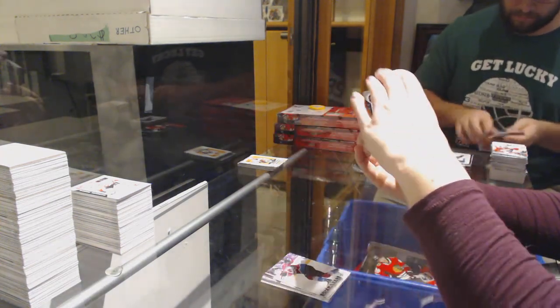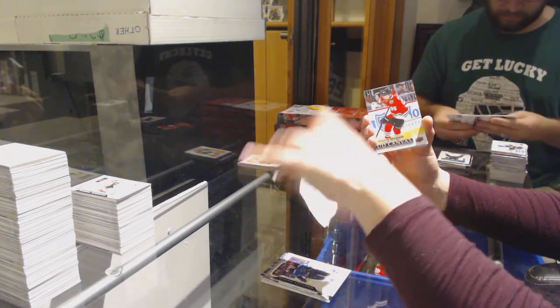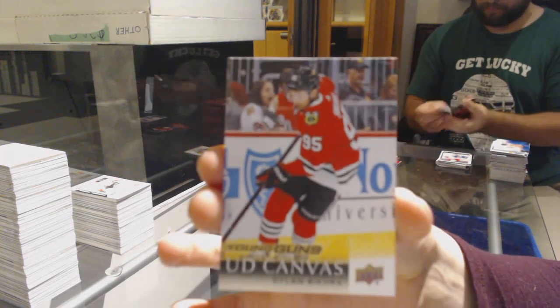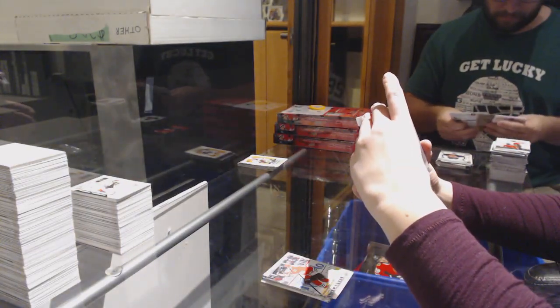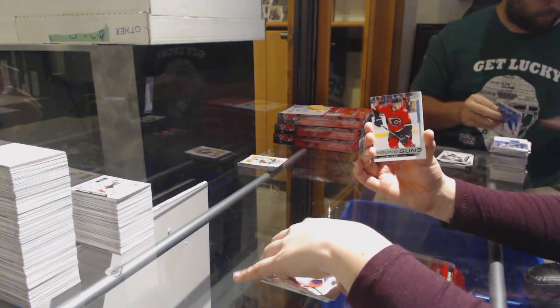Silver Border Marquee Rookie of Jordan Kyrou for the Blues. Matthew Joseph, Lightning Marquee Rookie. We've got a Young Guns Canvas for the Chicago Blackhawks, Dylan Sikura. Marquee Rookie of Jacob MacDonald for the Florida Panthers. Portraits of Elias Samsonov for the Washington Capitals.